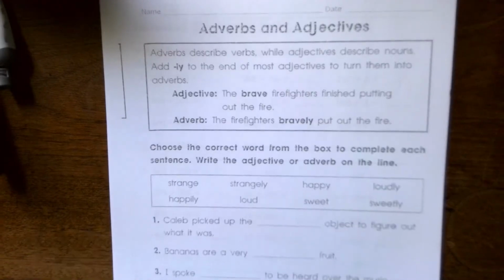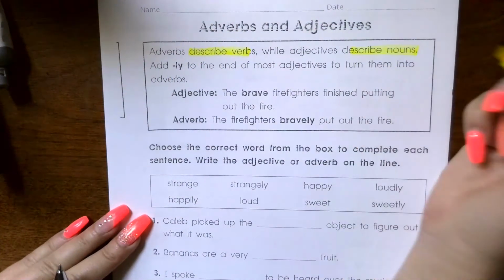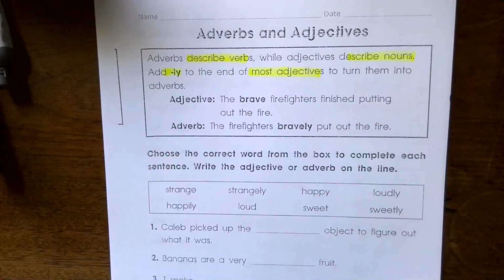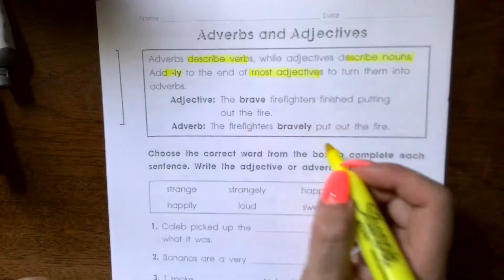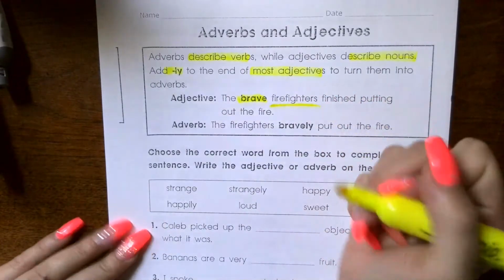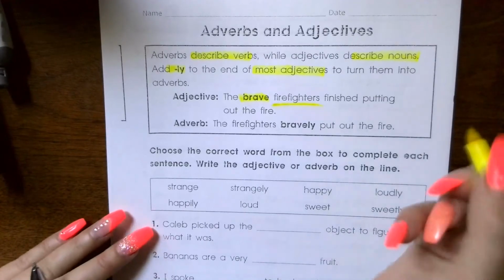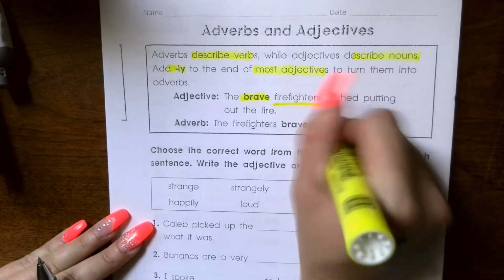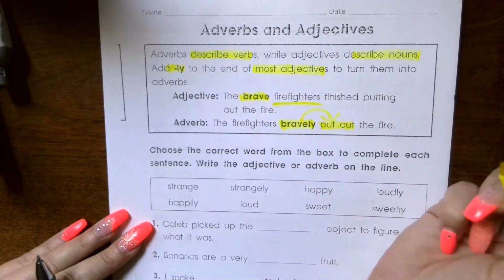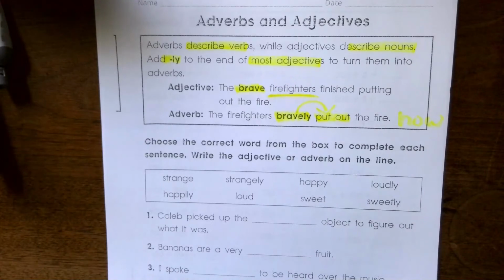So it says adverbs describe verbs, while adjectives describe nouns. Add ly to the end of most adjectives to turn them into adverbs. So the brave firefighters finished putting out the fire. Here, brave is an adjective because it describes the firefighters, which is a noun. Adverb, the firefighters bravely put out the fire. Okay, so here, put out is your verb, and bravely is your adverb because it describes the verb. And bravely answers how they put out the fire.